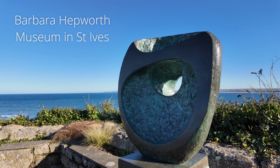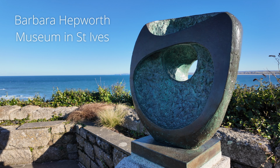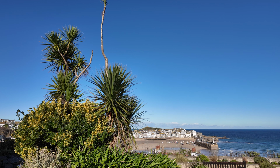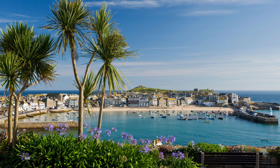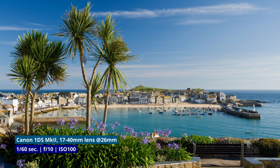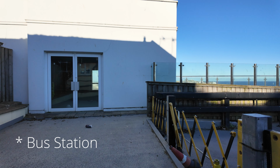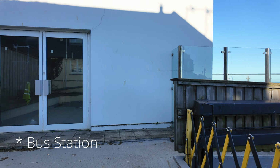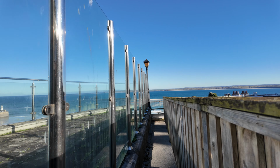Barbara Hepworth's sculpture. It's worth seeing her museum if you like sculpture because it's fabulous. It's a shame that this wonderful palm got damaged in a recent storm. One of my best-selling pictures was taken here. This is the bus depot. It's another good place to take a shot from. You have to ask permission, but I'll show you the view because it's pretty special.